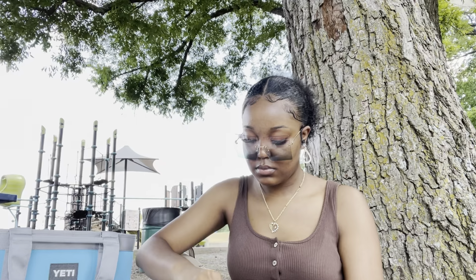So as you can tell, I'm already dressed looking cute. Let me go ahead and prop y'all up so y'all can see the fit. Okay, so if you watched my last video, you'll see that this is one of the dresses that I did buy. And I had the shades on today, earrings, all the jewelry.